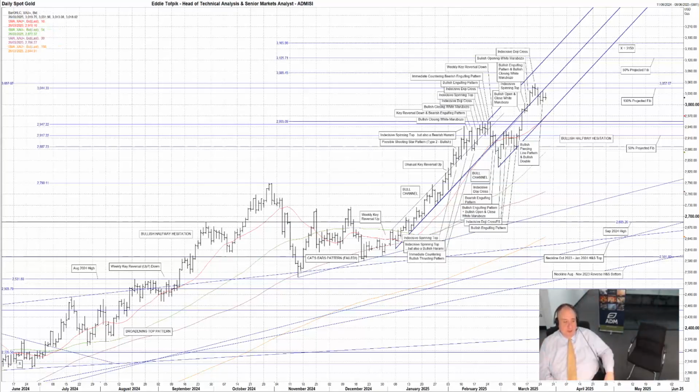And so far today, not much. Either side of yesterday's close and within yesterday's range right now and looking like an indecisive doji cross.